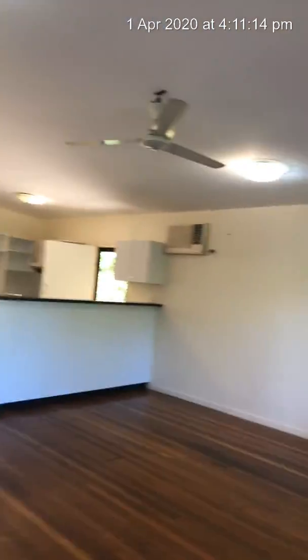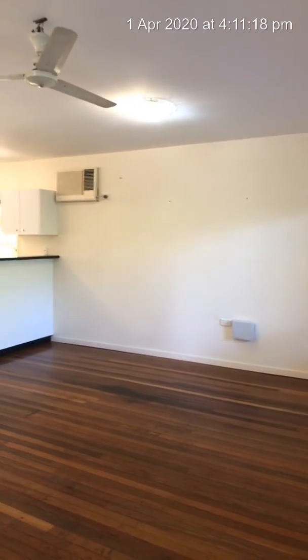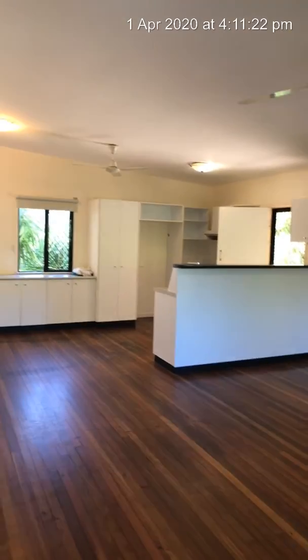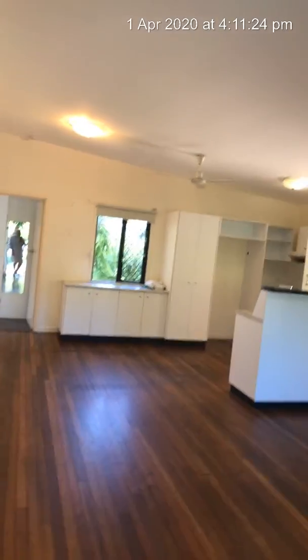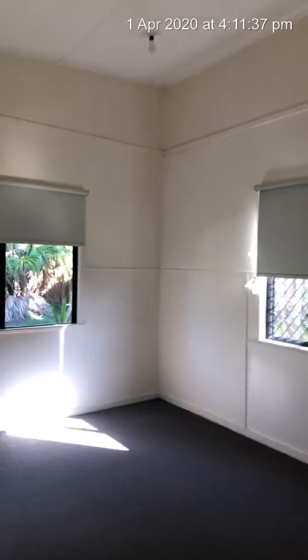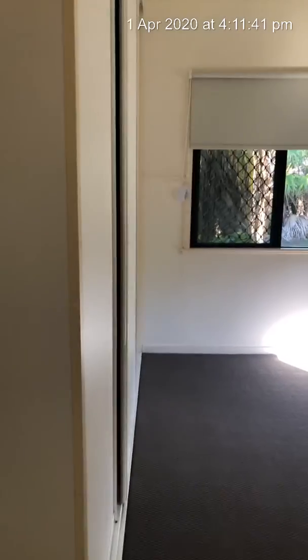It's just one big room. Those traditional 1960s wooden floorboards. There's air conditioning and fans all through. Big living, dining area. Through here, the carpet's not even 12 months old, by the way, which is great. Bathroom, toilet, second bedroom. They're nice, light and bright. They've all got built-ins, fans and air conditioning.